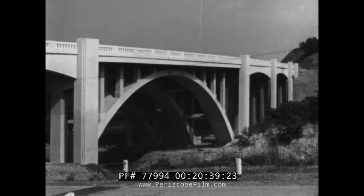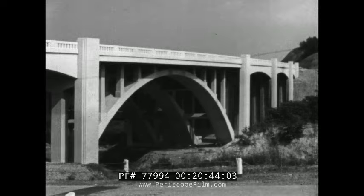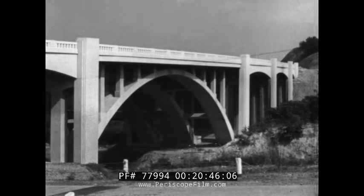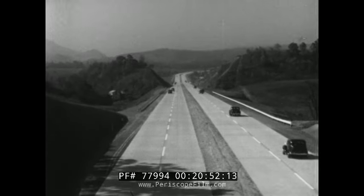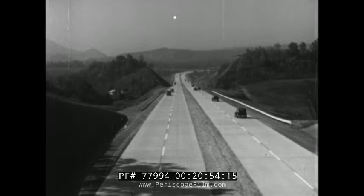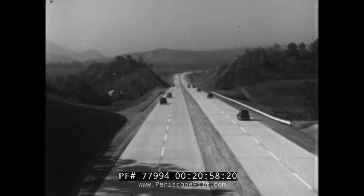The largest concrete bridge on the turnpike is the multiple arch bridge with 7 spans, which carries the turnpike over a creek, a railroad, and a highway. The greatest span is 170 feet long. Pennsylvania Turnpike is a vivid testimonial to the planning, organizing, and construction abilities of the American engineer.